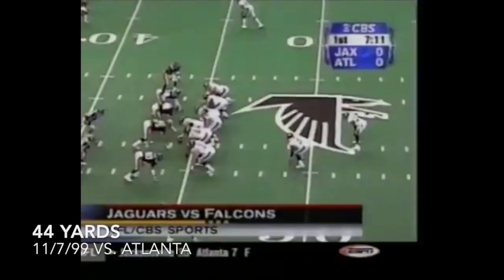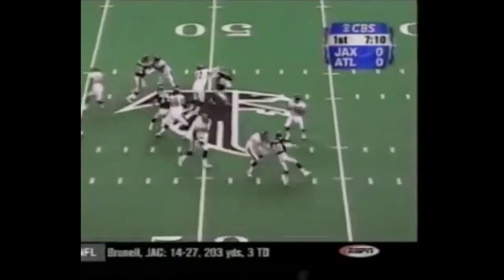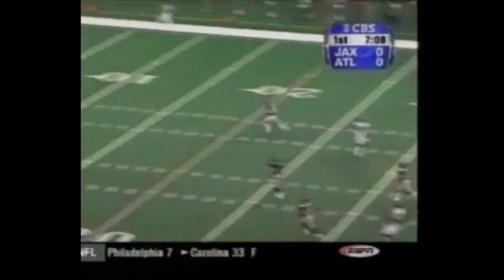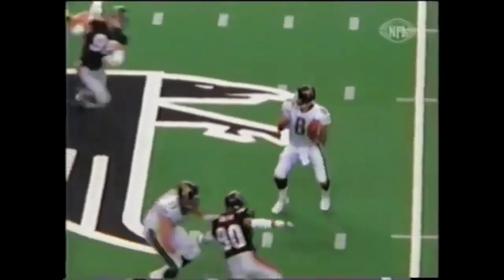Smith was unstoppable with 15 receptions. He scored 3 touchdowns. Coming in at 6-1, playing last year's NFC champion Atlanta Falcons. Game in Atlanta, but Mark Brunell says we're not going to let the home fans get in it because Jimmy Smith, 44 yards, 7-0, Jaguars. Mark Brunell matched the effort with 3 scoring strikes.